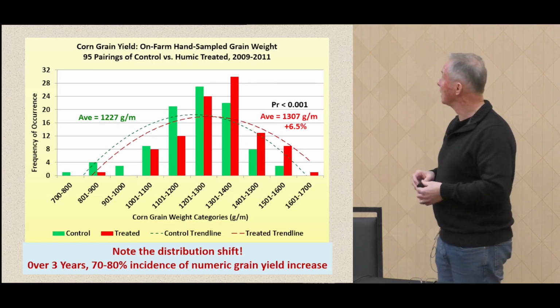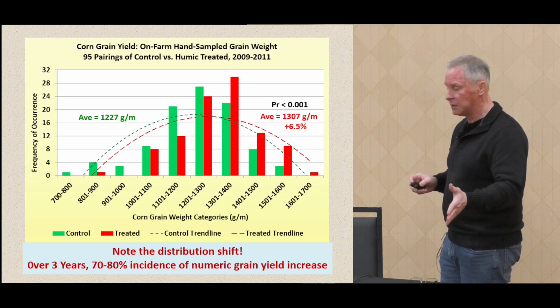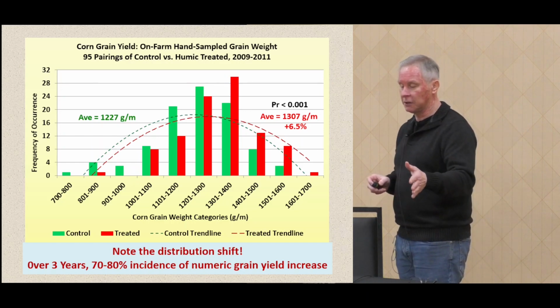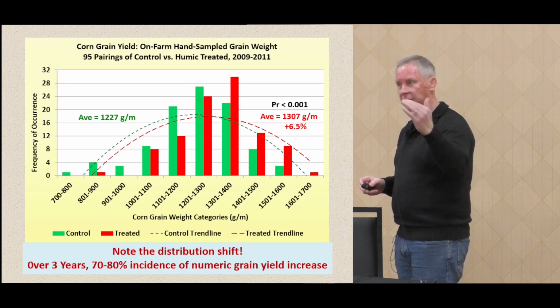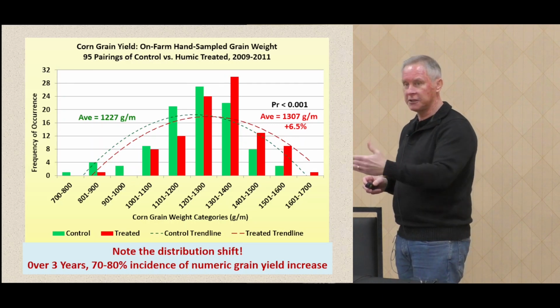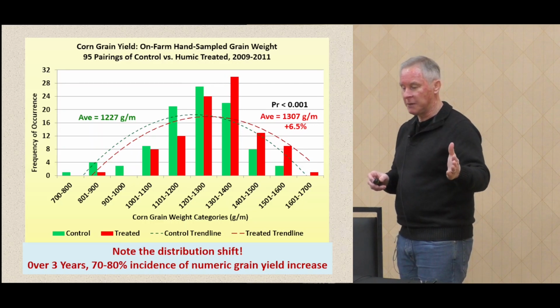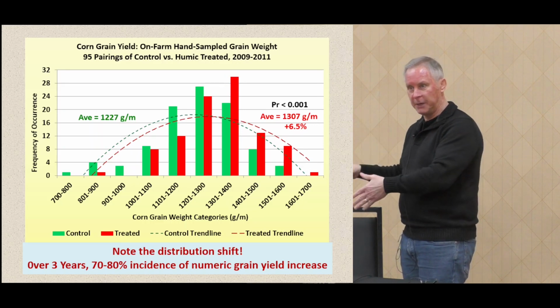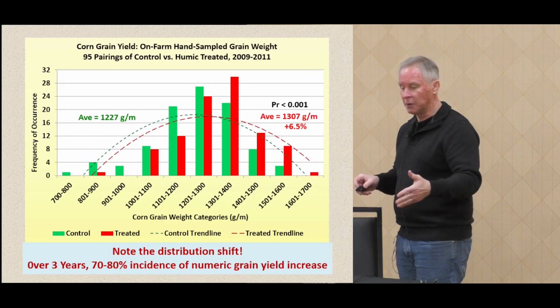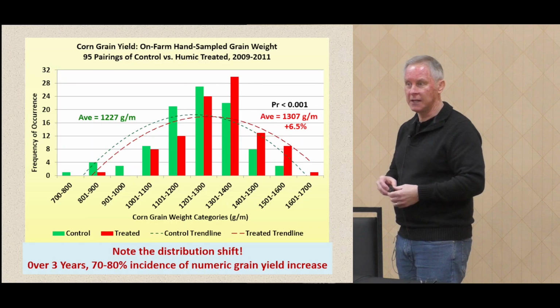And another thing that I pointed out here on this is that it shows the distribution shift, because when you look at the green bars with the controls, that's that classic normal distribution, that bell-shaped curve. But with the Humic product, it's shifted to the right onto the higher end. So we're not so much making bigger ears, but we're getting more out of the smaller ears. You're having less incidence out of those smaller ears, and they're getting bigger.